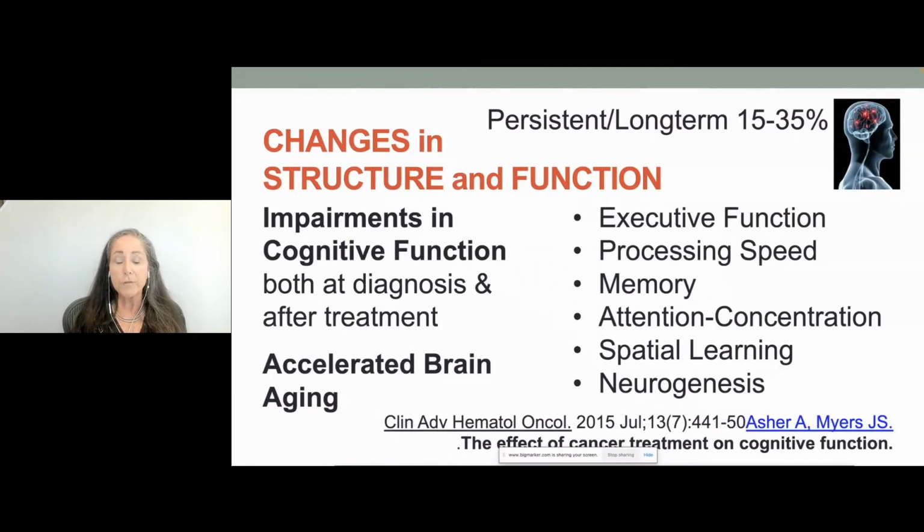And also just want to point out that this can be a persistent and long-term deficit, cognitive deficit, in up to 35% of all cancer patients. And some of that has to do with, if the cancer patient is 75 years old or 30 years old when they get cancer, and how much cognitive reserve or brain aging they've also already experienced, or if they've had a history of a traumatic brain injury or a brain surgery. And there are things which, of course, impact this.